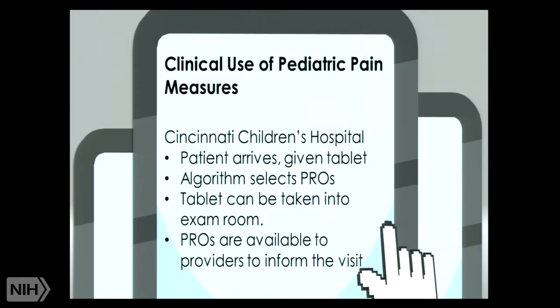So let me give you a couple of examples for the clinical. At Cincinnati Children's Hospital, when a patient arrives, he or she is given a tablet. Based on that child's information, a computer algorithm selects which domains to give this patient, and they're on a tablet. The patient starts in the waiting room filling this out, but they might get called into the physician's office later, so then they can just take that tablet with them into the exam room and finish it there. And then those patient-reported outcomes are available to the provider to inform the visit.